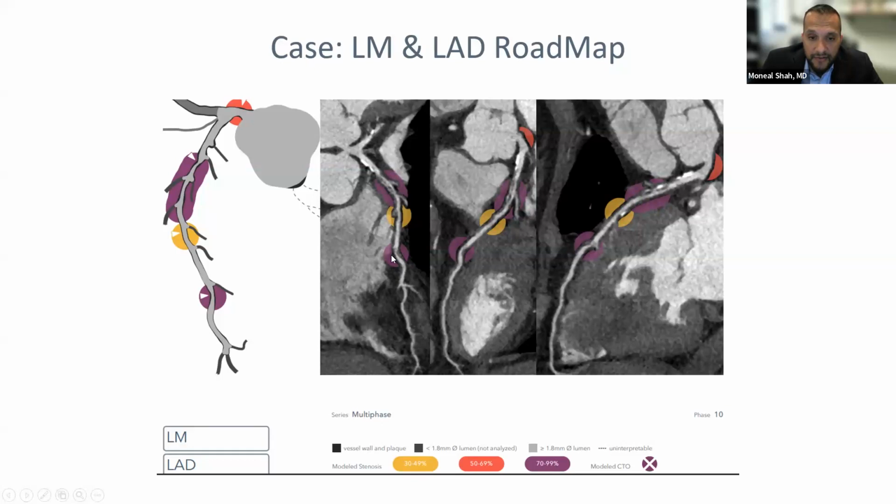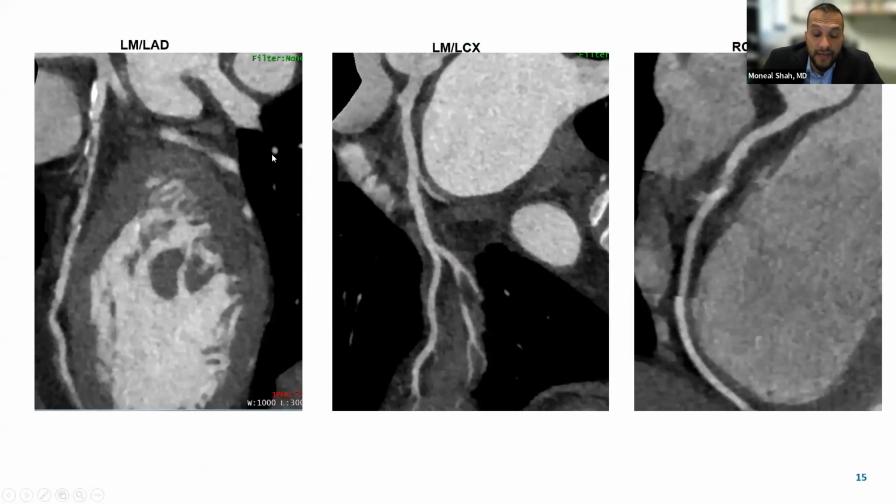And again, seeing different perspectives of the LAD here, you're seeing the small channel of contrast. So again, very concerning. And then here are the curved CPRs generated from our software. We use TeraRecon here. And again, just to show, here's your left main and LAD. Again, left main looks good.